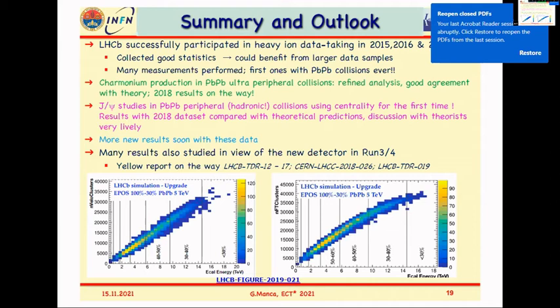Very nice overview talk. It's really impressive how the pp detector slowly develops into a heavy-ion detector. It's very nice results. So, thank you. Yeah, it's really nice to understand what you can do.